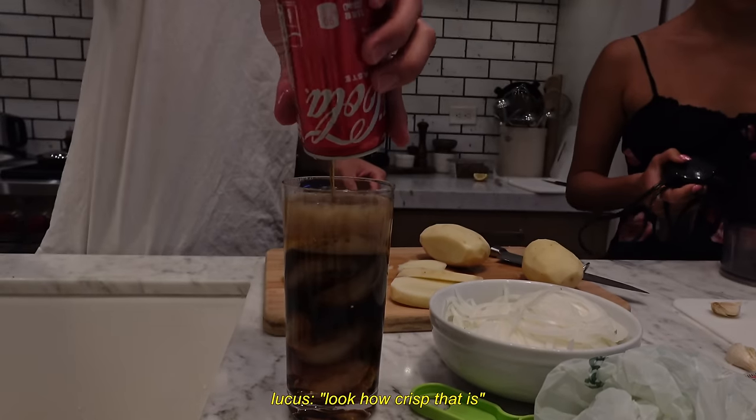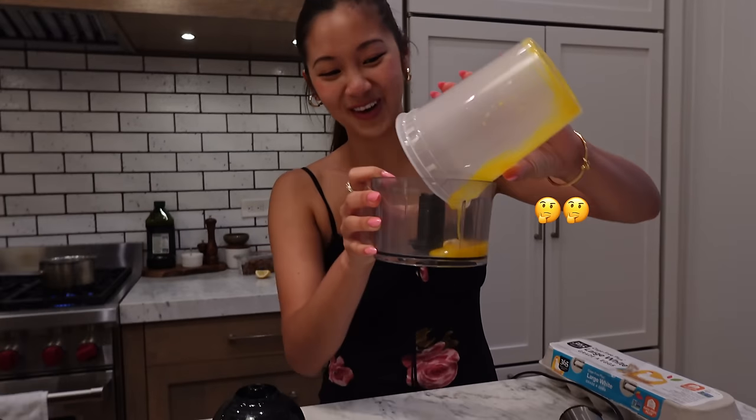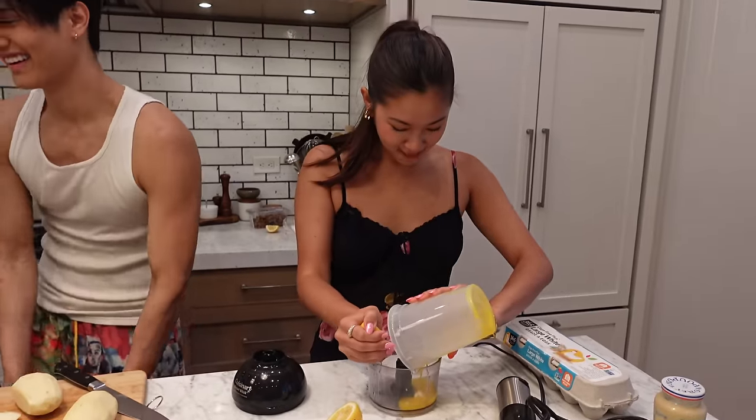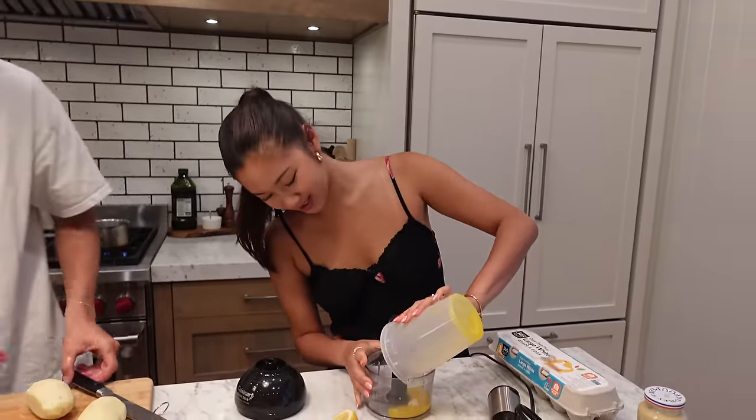Look how crisp that looks. Keep my aioli. Not three. All the eggs in here. You're cooked as well. Dude, F you guys. You've never made an aioli. I haven't, but Dad taught me.